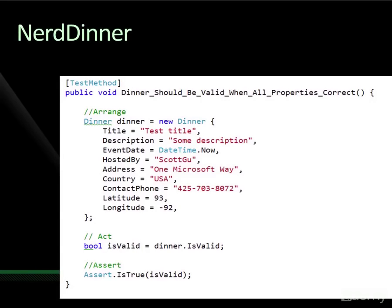And that way, we can check a specific piece of validation logic, even if it's hidden and buried inside one big method. But it's much better to have separate classes for each validation rule, because then you can test them separately.